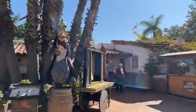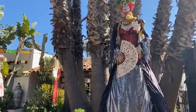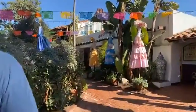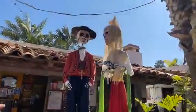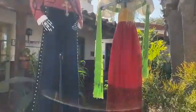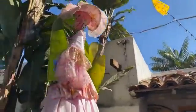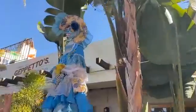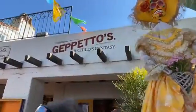So here's some more calaveras here. I just love them. I think they're so cool. There's a bunch more over here too. Here's another bolero here. But very colorful dresses, colorful skulls, colorful hats. Just everything about it is kind of fun.